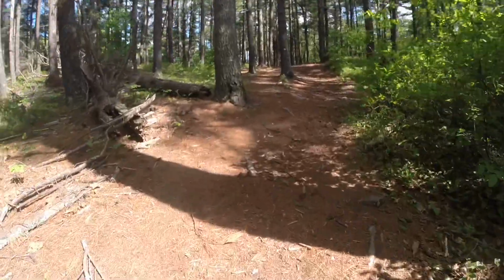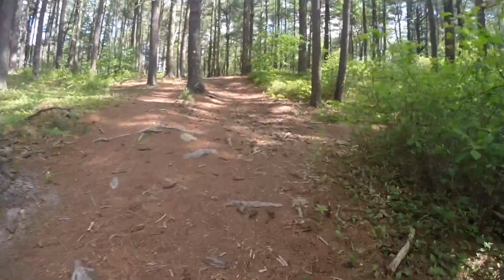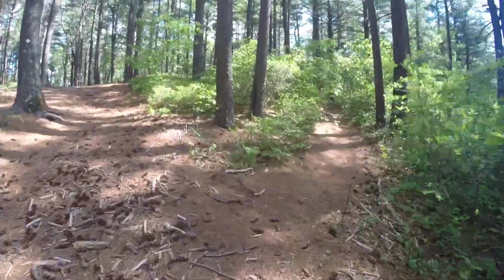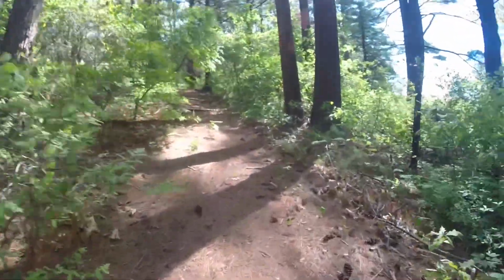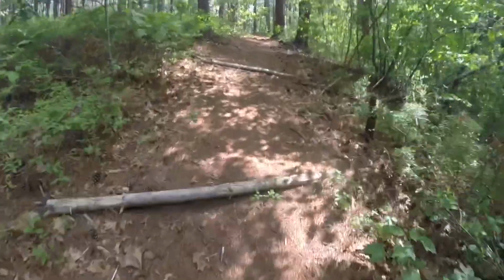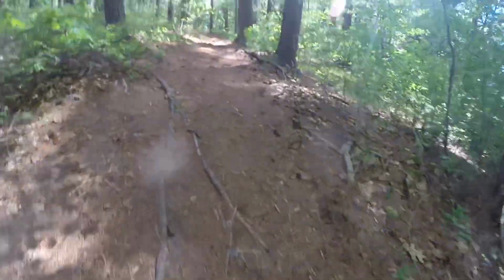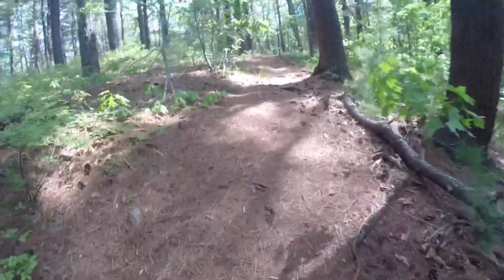Alright, well that's pretty much it from Beaver Dam Conservation Area. This was a nice trail. But same with every trail I've noticed. They start off with tons of markers, and then they get more and more sparse until there's just none left. And that's what we ran into here today again. So just watch out for that.